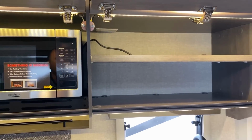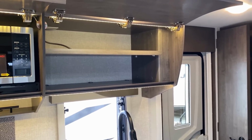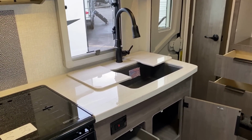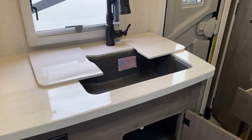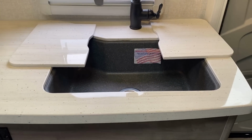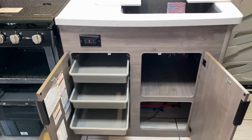I like that shelf in the cabinetry here, although I do believe that could be removed if you have some taller things you want to put into there. Solid surface countertop, and that is a stone cast sink. I'm actually really glad they made it a black stone cast, because when it's white, it just looks like plastic. But the thing with stone cast, it's rated for up to 500 degrees. Water boils before that. So you can literally just pour a pot of boiling water into it, and it's not going to have issues.